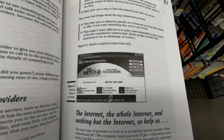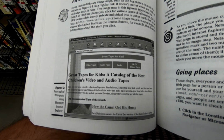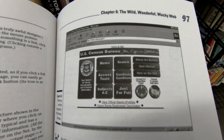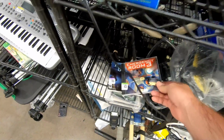And then flipping through it, it's great to see these old AOL screens. I haven't seen that screen in ages, and that just brings back a lot of nostalgia. And there's a screenshot of a very ancient version of Internet Explorer. And do you guys remember Netscape Navigator when that was a browser that people used? That's still mentioned here in this book as well. That's just a fun little time capsule to look at.